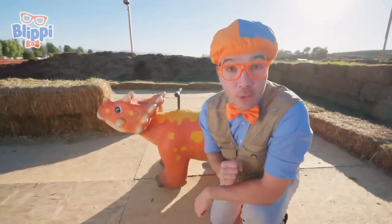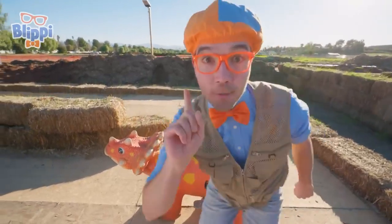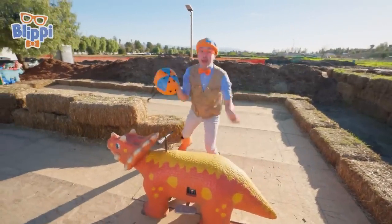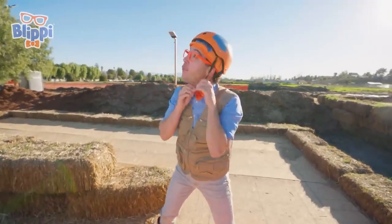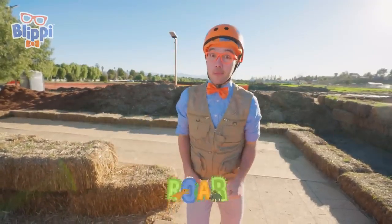Will you ride the scooter with me? Okay, I'm so ready to ride. But first things first, safety first. Don't forget to put on your helmet. Here we go. And now it's time to ride! And roar.